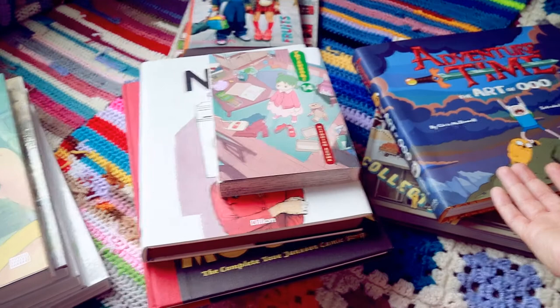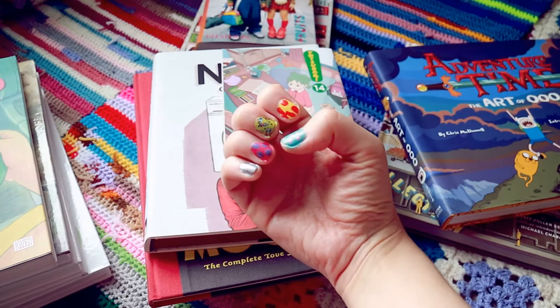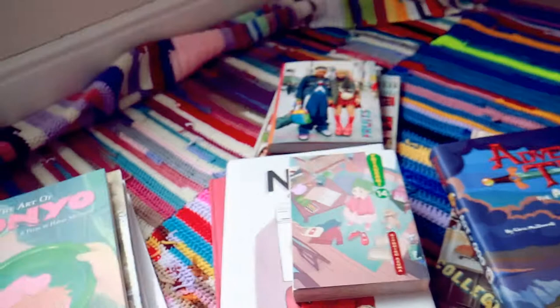Firstly, can we just appreciate my ridiculous nails? I painted them this morning. They're kind of silly, but I love them.